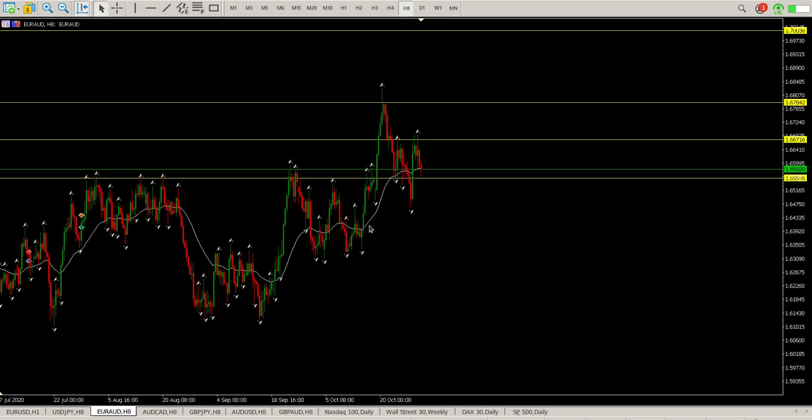Okay, looking at Euro Aussie dollar. So we were looking for this breakdown. We got the breakdown. We broke below this level. Okay, so basically nullified that attempt. So that's 1.65546. But since then we've broken above it again, and now we've come back onto it.